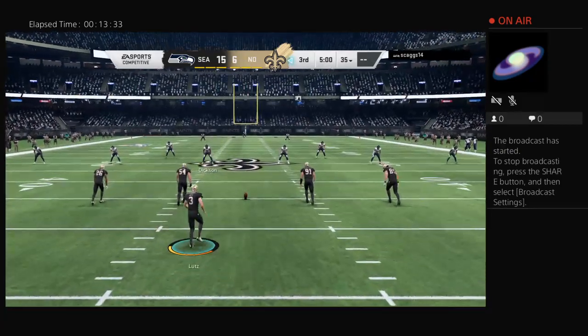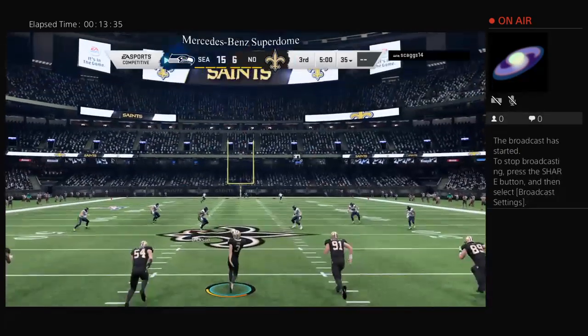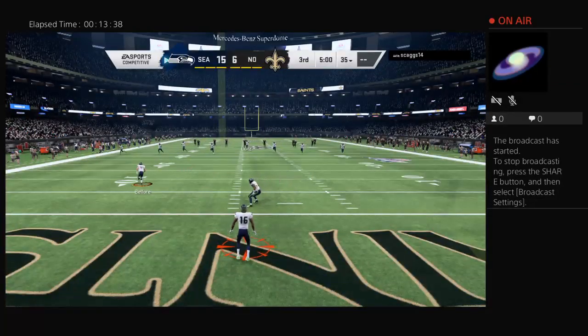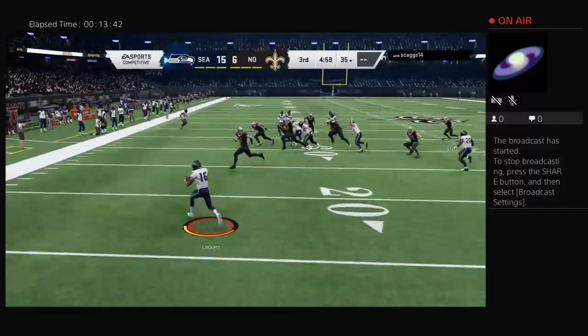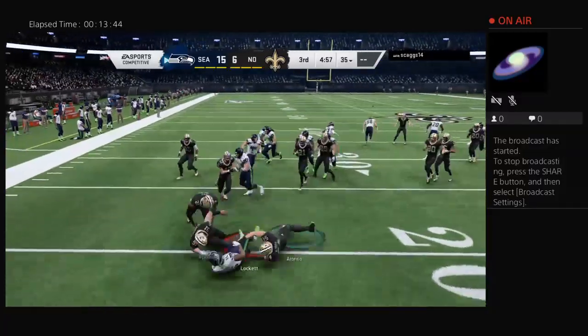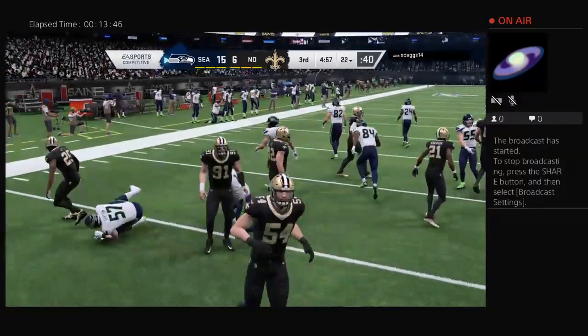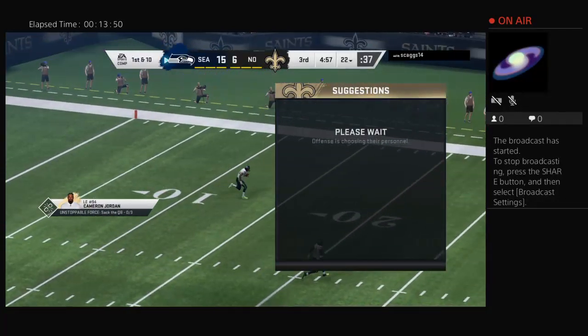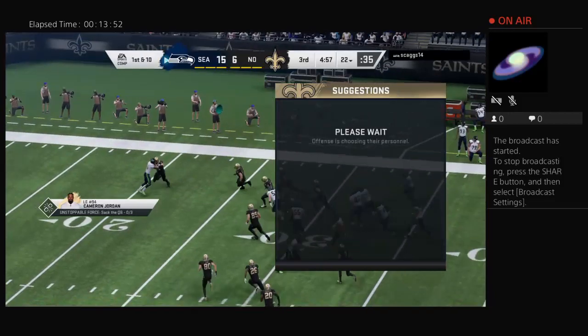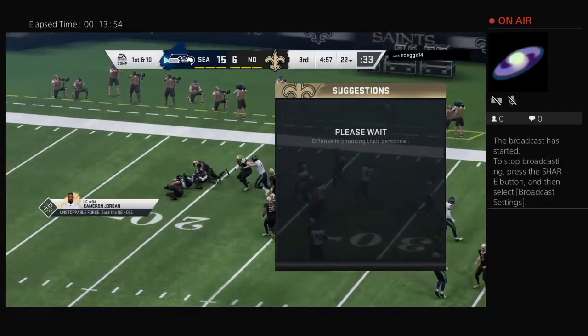Lutz now to kick this one away. That'll be taken in the end zone. And he'll take this up past the 20 and down at the 22-yard line. Here we go. The Seahawks take over first and 10 at their own 22-yard line.